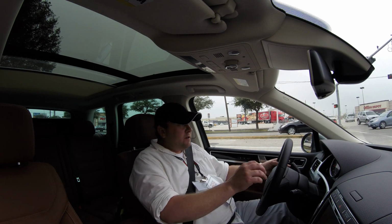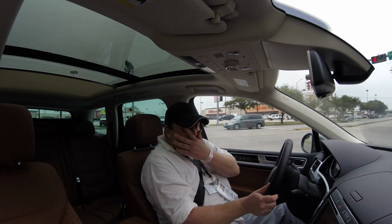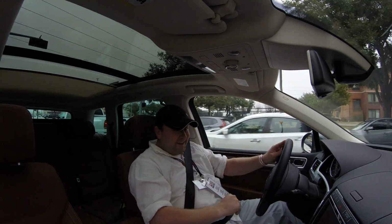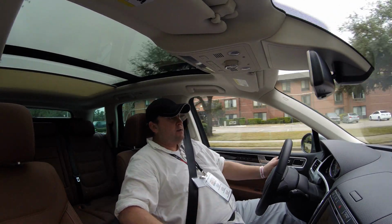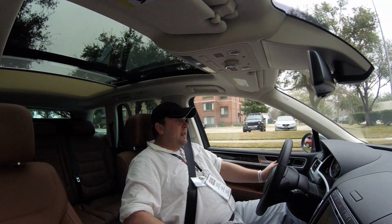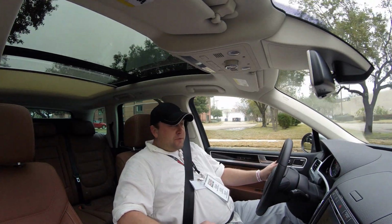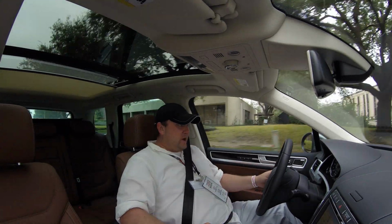So far, it feels really good, with a light nose feel and really good throttle response. One problem with turbo diesels historically has been that, sorry, this guy just braked right in front of me. Has been that they have a pretty laggy throttle and can feel lazy. But this Touareg feels quick.